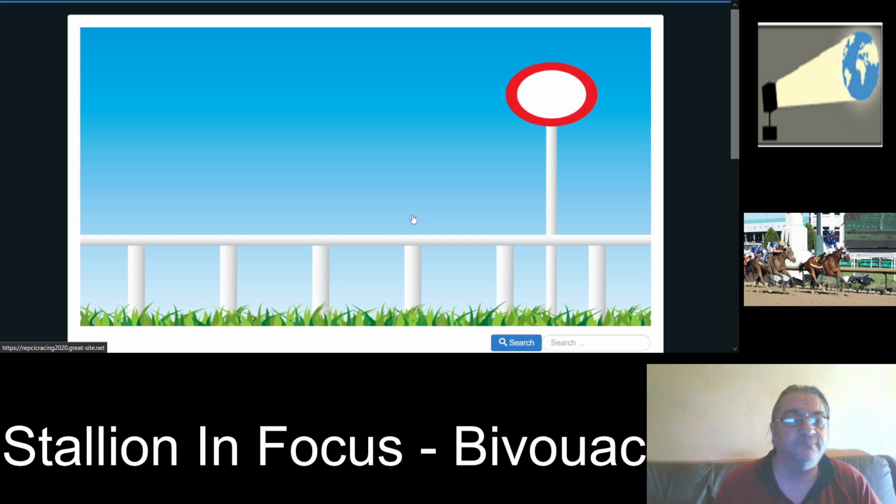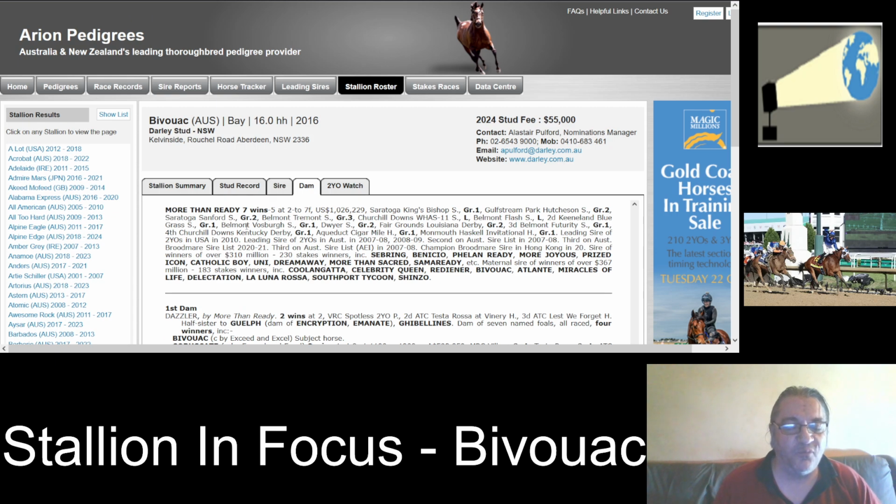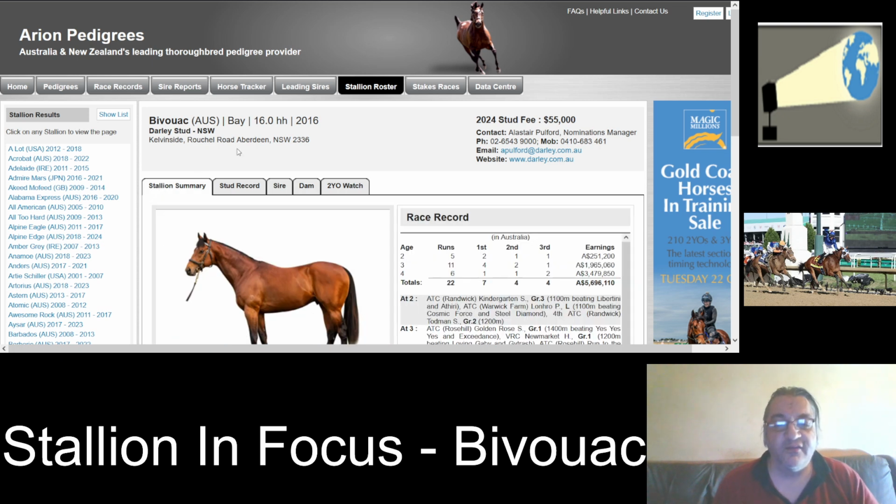The stallion I'm bringing to you today is one of my favourites, Bivouac. What an incredible horse this is. There's no other word for it. I've watched the horse go round with my own eyes. I identified the horse quite early, aged 3 years old, and it was an absolute pleasure to watch the horse go round. Multiple Group 1 winner, champion sprinter, I think he was in the end as well. Standing at Kelvinside Darley Stud in New South Wales for a 2024 stud fee of 55,000 Australian dollars. Could prove to be worth every penny, I think. An absolutely magnificent racehorse, and we're going to take a look at him shortly.